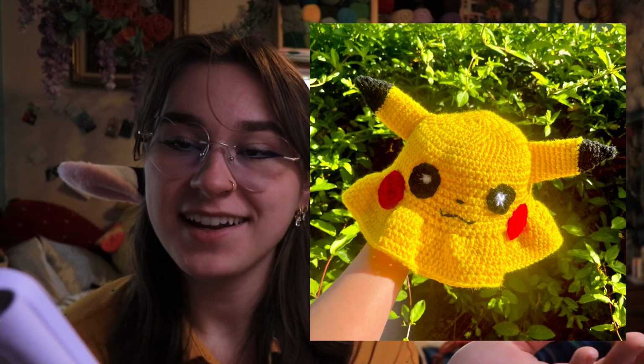All right, next up, month of May. We have the Pikachu bucket hat. This one was a hit with my booth neighbor. We have a cotton Shrek bucket hat.